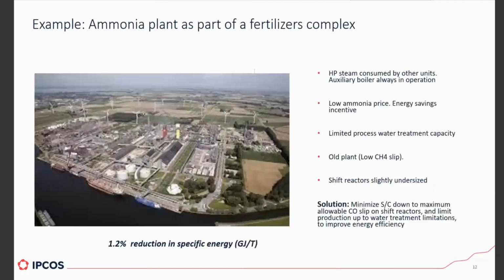And then next example, this is just an ammonia plant that is part of a fertilizers complex. So it's not just an ammonia plant. There's also a urea plant there. There's a nitric acid plant. There's many other plants in the same granulation plant in the same complex. So chances are, if we have a complex, then utilities will be shared. And since utilities will be shared, a lot of the steam that is generated by the ammonia plant is used not only by the ammonia plant itself, but also by other plants.